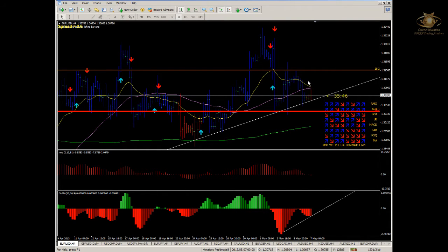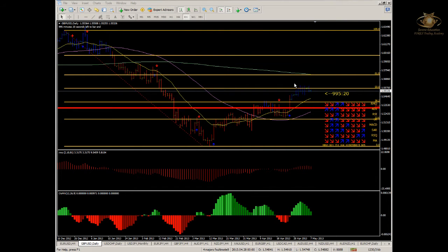So what I'm going to do now is put my alert above the 38.2 here and below the institution, because at the moment it's trading in this range. It's indecisive. Off to the US, to sterling against US dollar, good old cable. What's this pair been doing? Like its European counterpart, making higher highs, swing high, fantastic.